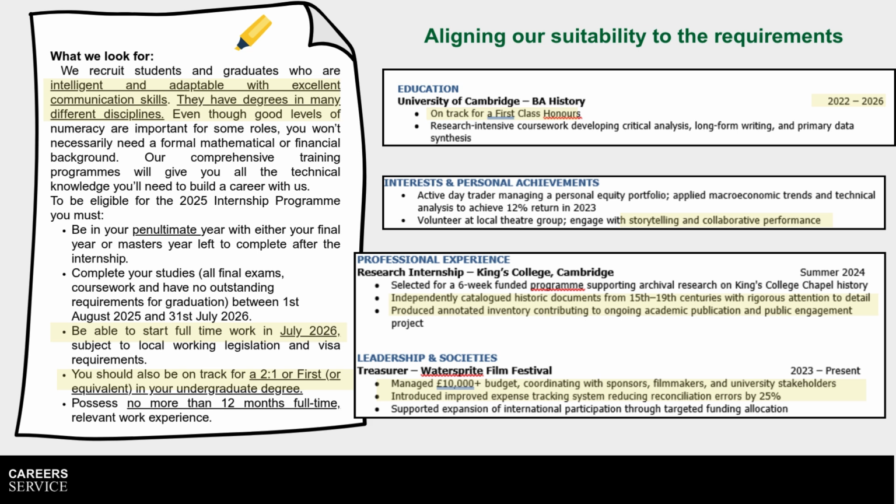It's also important to absolutely be specific about your suitability to the requirements. Lots of recruiters receive applications from people that at a very basic level are not suitable or not eligible for the role. So make sure you make that information as clear as possible.